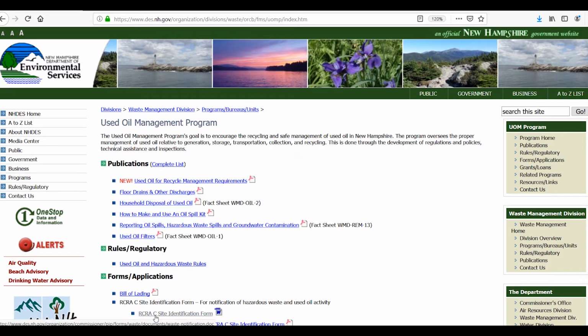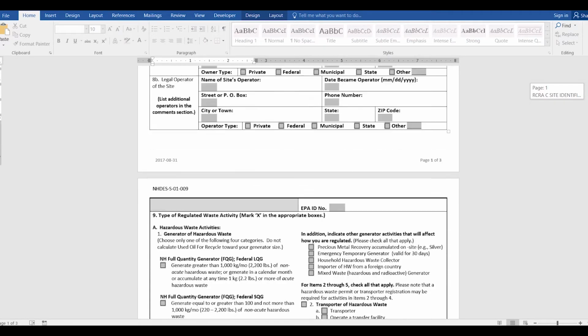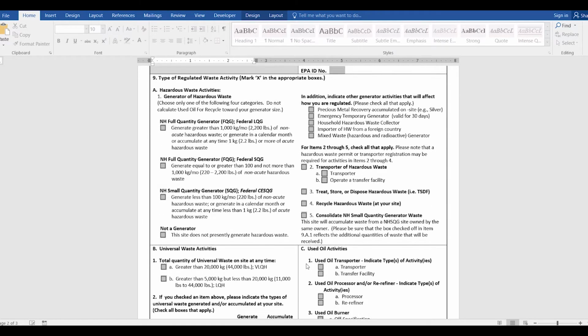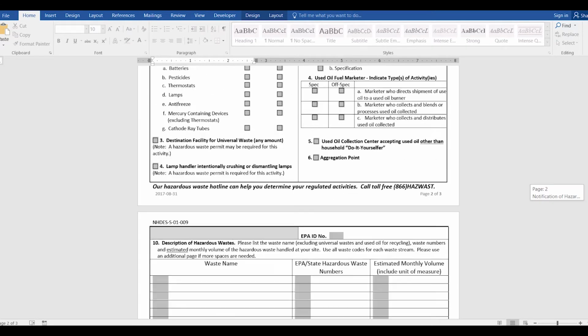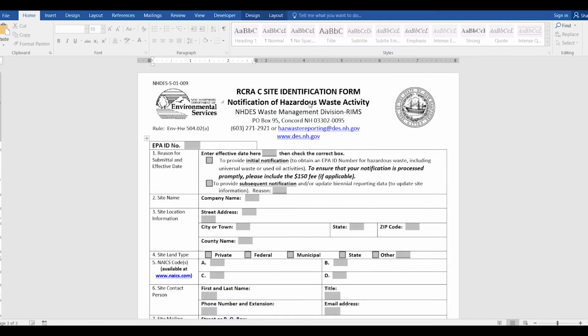Under the Forms and Applications header, open the RCRA Site Identification Form. You will need to complete all sections on page 1 of the document. On page 2, complete section 9C in the lower right-hand corner of the page. At this point, print the form and sign the certification statement in section 13. Submit the form by mailing or sending electronically using the contact information found at the top of page 1.